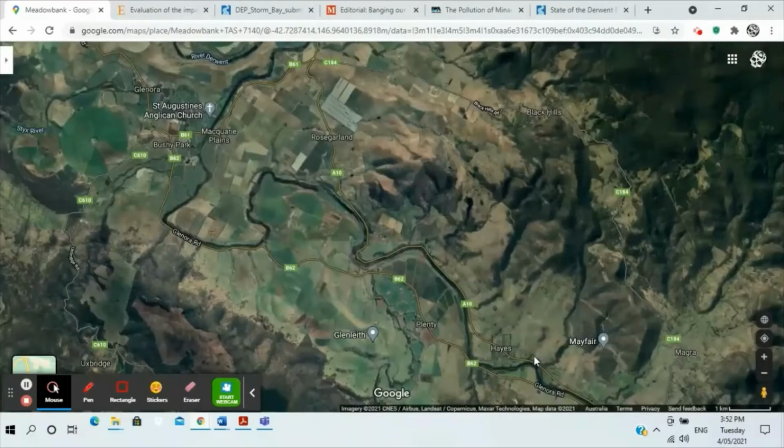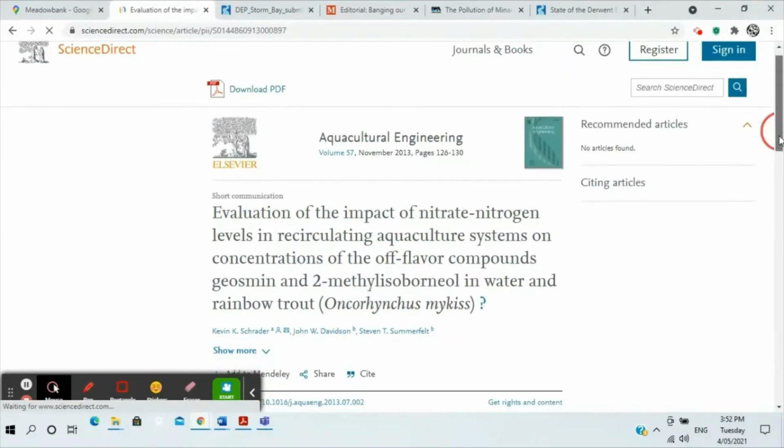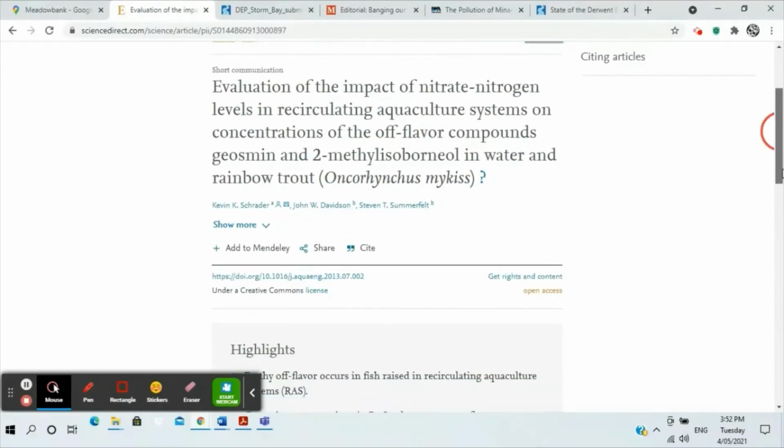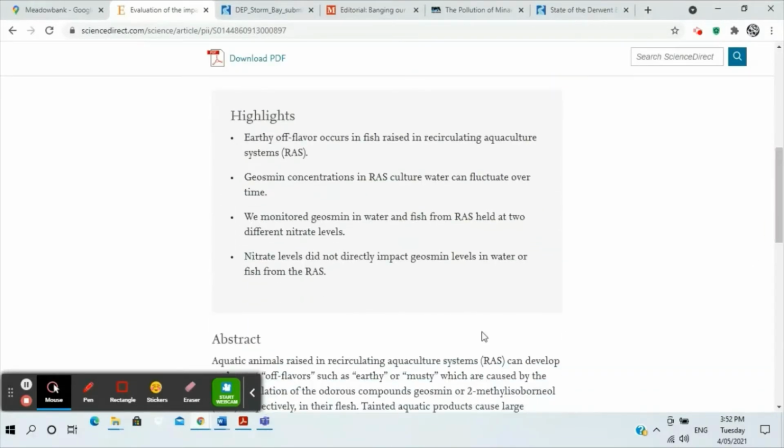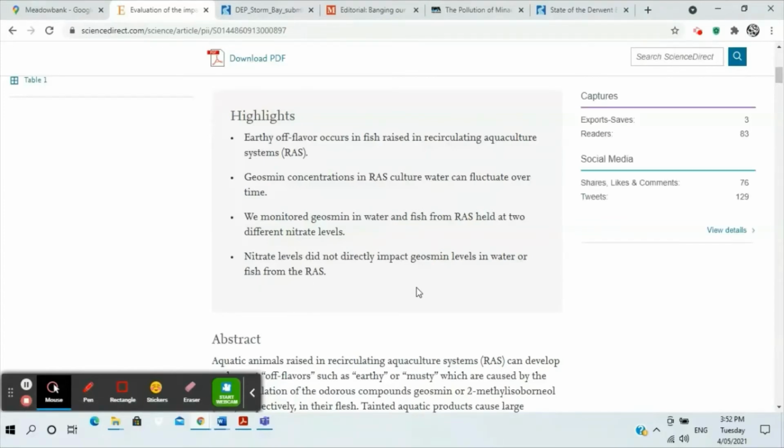But secondly, because we know from some research that the nitrate levels do not have any impact upon the production of geosmin or MIB, as this article shows. Evaluation of the impact of nitrate and nitrogen levels in recirculating aquaculture systems on the concentrations of off-flavour compounds, geosmin and 2-methylisoborneol in water with rainbow trout. And the highlight: nitrate levels did not directly impact geosmin levels in water or fish from the recirculating aquaculture system. So yes, there was a problem with the odour and the taste of the water, but it wasn't caused directly, or likely even directly, by salmon farming.